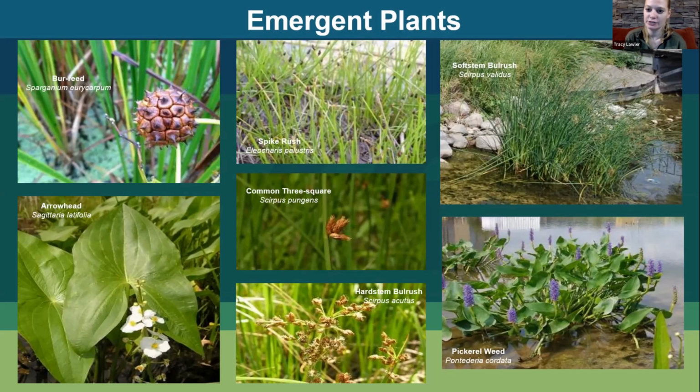Very interesting looking shapes. A lot of them are really great for migratory ducks. This burreed you see here, a lot of ducks eat that. A lot of ducks eat arrowhead seed. So really important to have these emergent species as well. Pickerelweed is a really beautiful emergent flower. So yeah, they're very interesting different species.